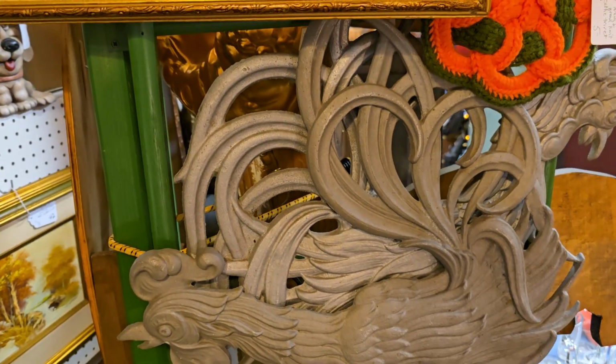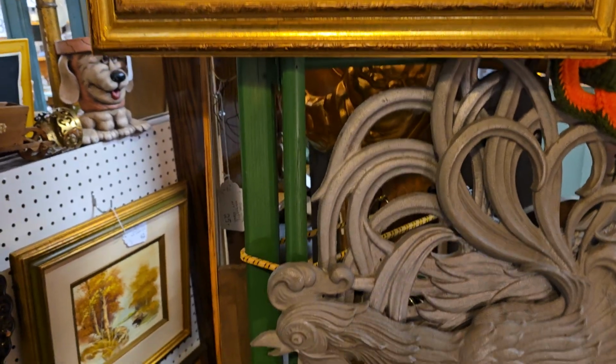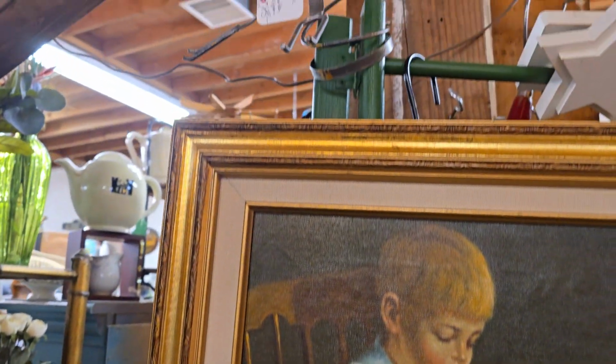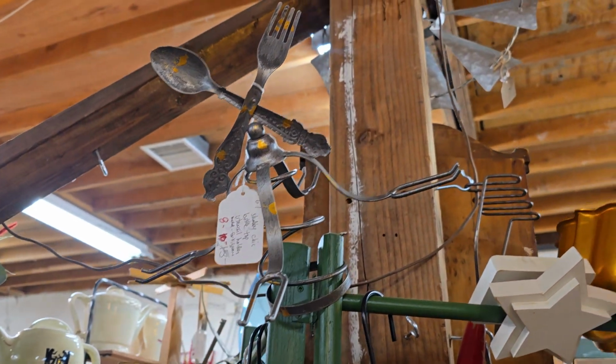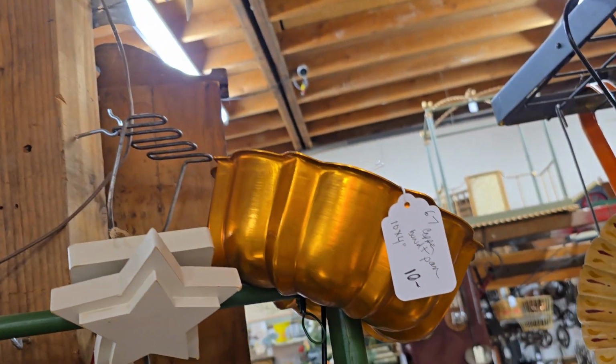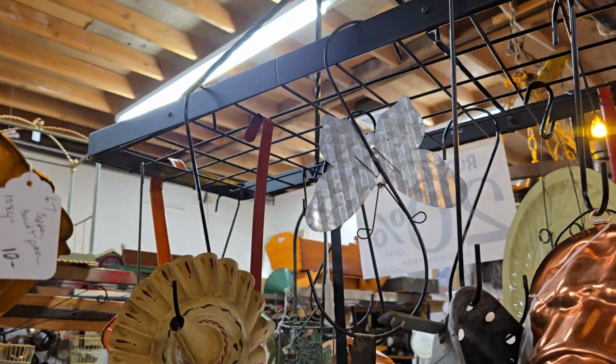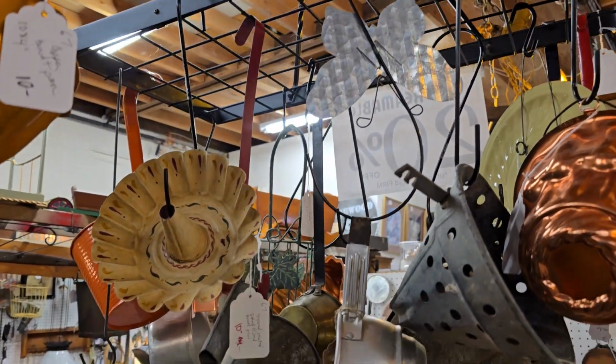$24 on the Fighting Rooster pair. I don't think those will really ship very well. $6.40 on that interesting spoon holder thing. $8 on the copper bunt pan. It's a bunt cake. The cake's got a hole in the middle.